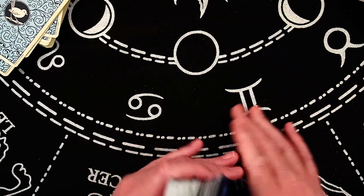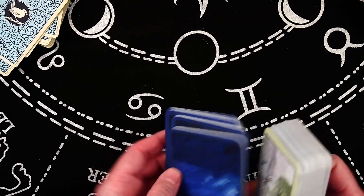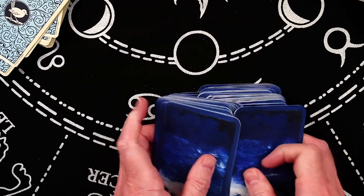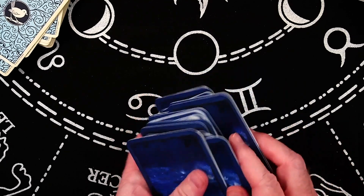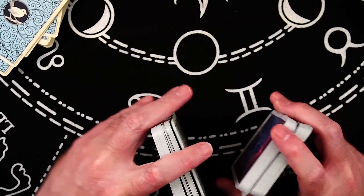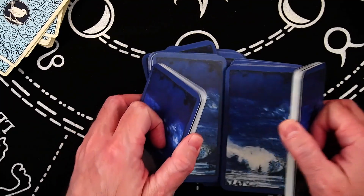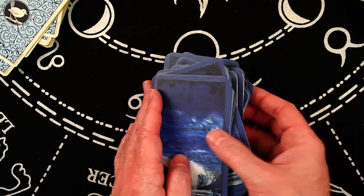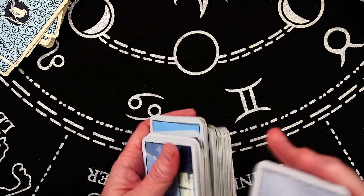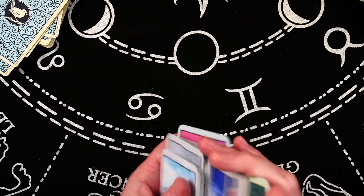Now, what kind of readings do I use this deck for? I want to say soul searching. If I have a client or a querent who wants to know what to do, or is overcoming some type of hardship, and you want to get to the crux of the matter in a more psychological way, I have a feeling this would be the deck I would use. So let's say I ask myself, what do you want me to know?